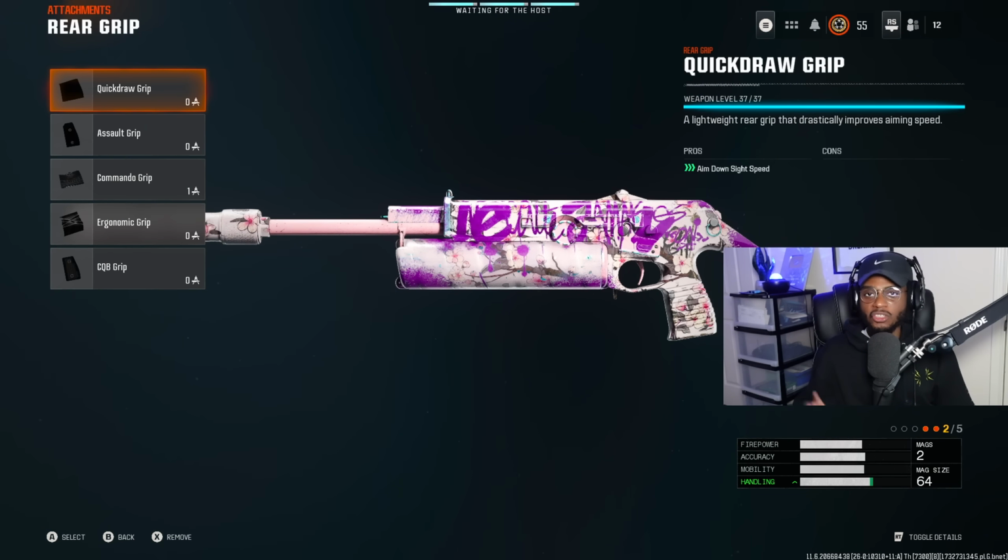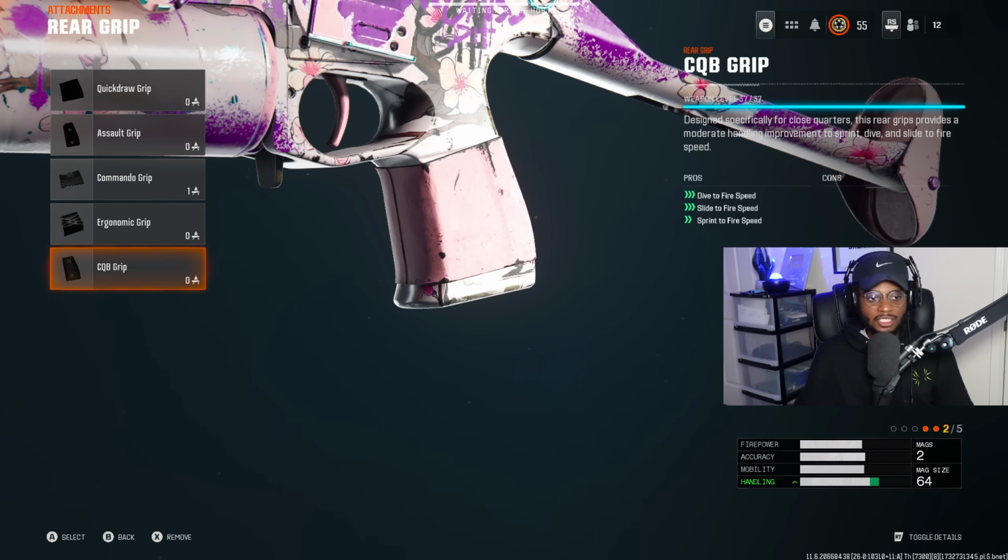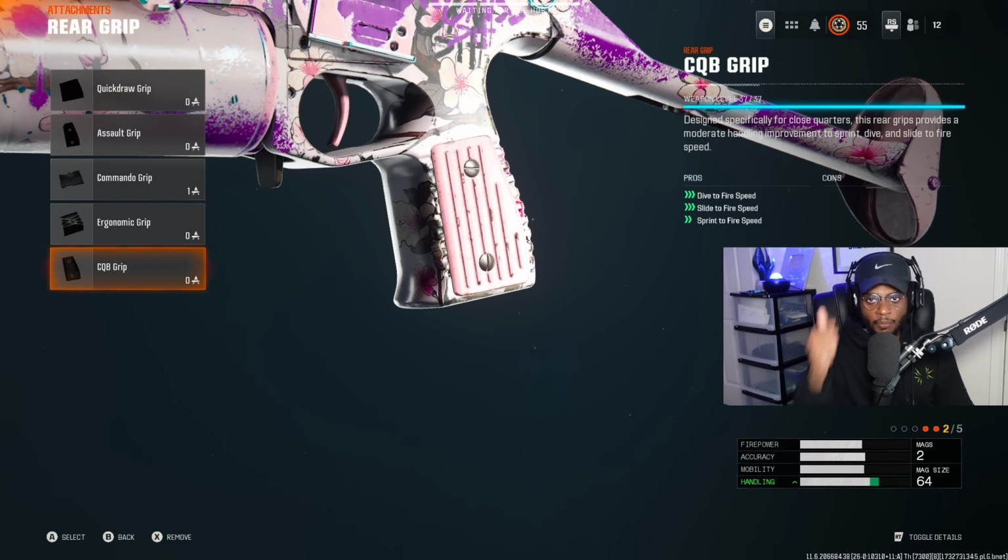For the rear grip, because this is a submachine gun, we are going to be utilizing the CQB grip. This is a massive W, improving sprint to fire speed, slide to fire speed, and dive to fire speed, making this weapon nasty up close.